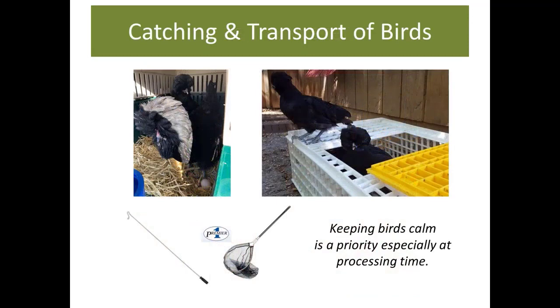Something a lot of people forget about is, what do you do if you need to move your birds, or if your birds get out and you need to catch them? It's really useful to have dog crates around, but if you're going to be moving a large number of birds, you might think about investing in a poultry crate like the one on the right. That can typically fit 6 to 10 chickens, and you can easily transport them, and they're not very expensive.